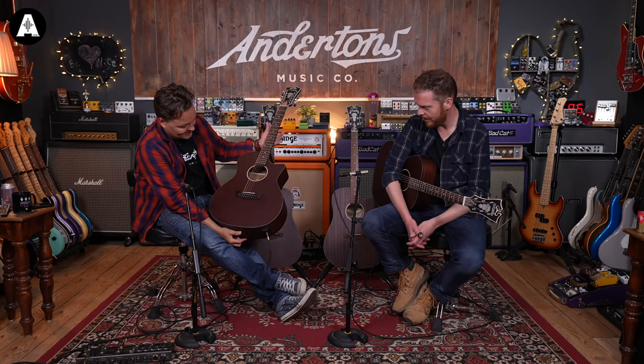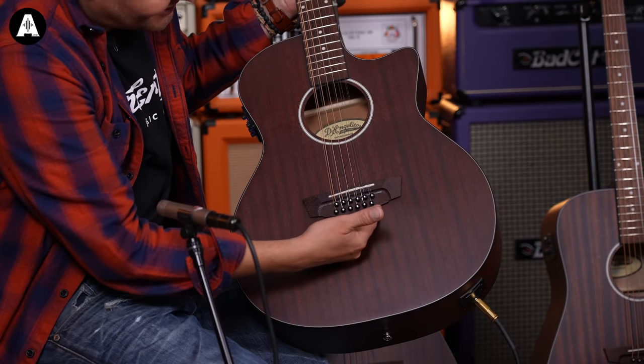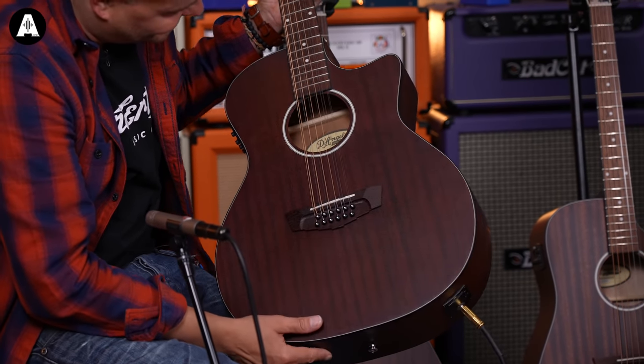So you should check that out. The pickup system's pretty good. I've got to say as well, for 259 quid, I like the little sign things they've got going on here with this kind of Art Deco everywhere, running through the design of the guitars. It's cool, and that's all across the range, isn't it? This little thing there. I love that.